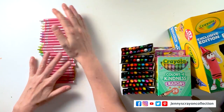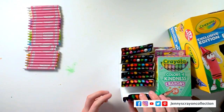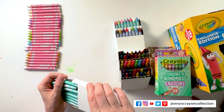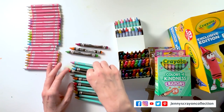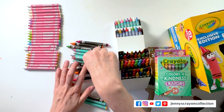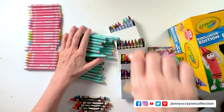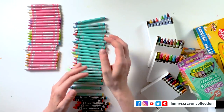So we have all our confetti. We'll go through and I'll name them all so you guys will know which crayons. So there are a lot of white wrappers in here. These are the pearl, oh, a mix of the pearl and neon. Okay. So, I believe these are all of those. Okay.